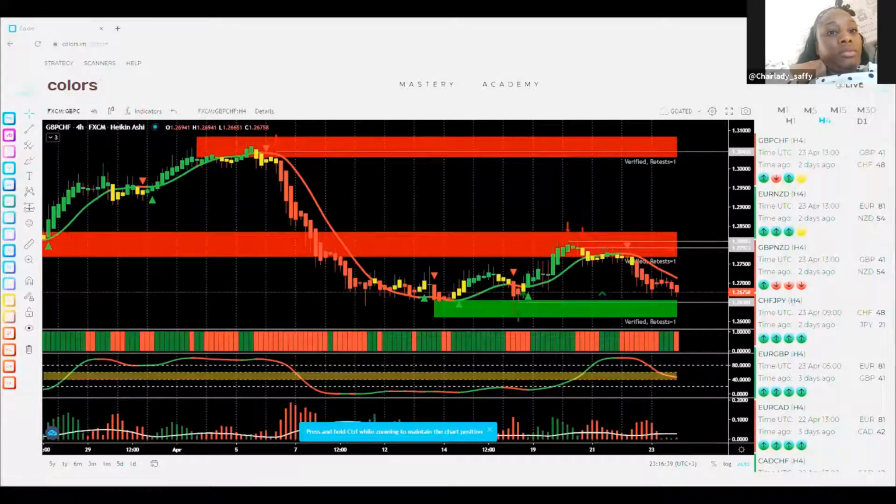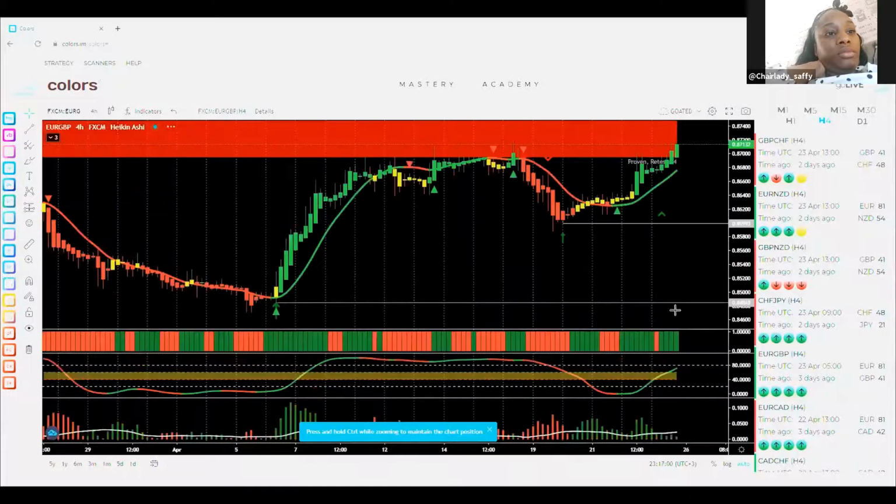And I'm going to look for something that is lined up, but we'll go down the list. Great Britain Chef is not in alignment. So that's not something that I want to go look at. I want to wait until everything's in alignment. Okay. Everything's in order from the most recent and current setup. Okay. But let's look at Euro Great Britain here. A couple of days ago, there was a buy.